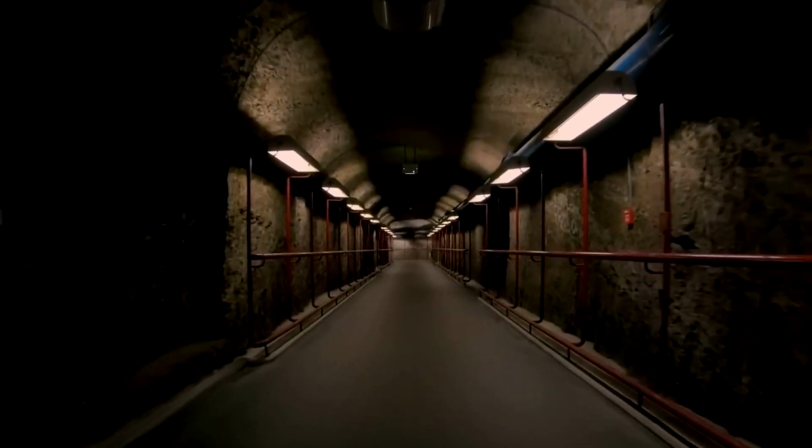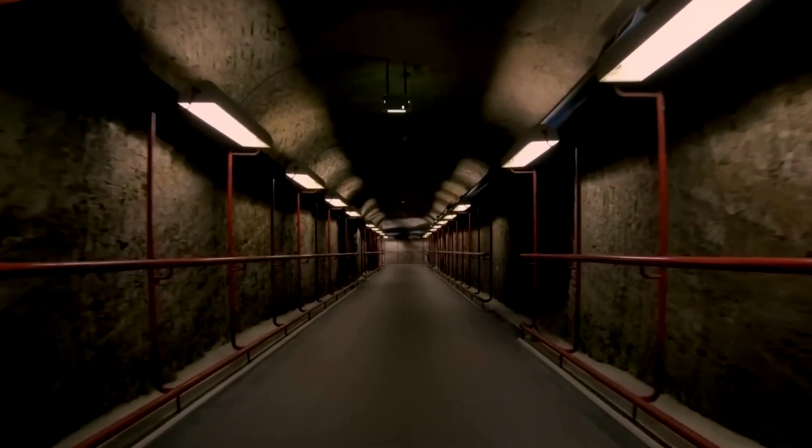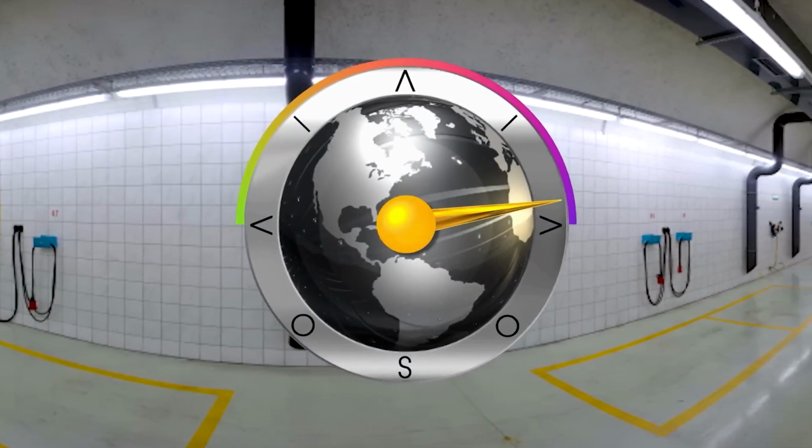Number 10. Vivos Europa 1. Vivos Europa 1 is a special place to stay hidden. It's one of a kind in the whole world. But what makes it different from fancy houses in the forest or homes under the sea?